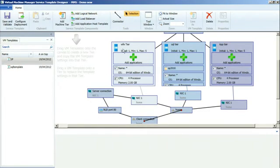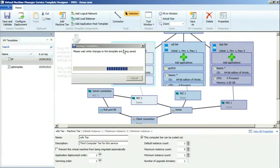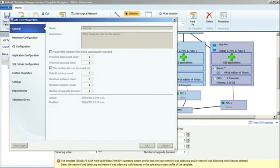Because I want to have it network load balanced, I will need to go into the web front end tier and actually add the network load balancing tools to the web front end tier, which I will also do now. Just while that's saving, the network load balancer in here is like a software load balancer that's built into Virtual Machine Manager, so it allows you to do it inside the service template. You could also do this at a hardware load balancer level as well. So if you've got hardware load balancers, you don't need to do it in the service template. You'd configure your hardware load balancer to do all the work.